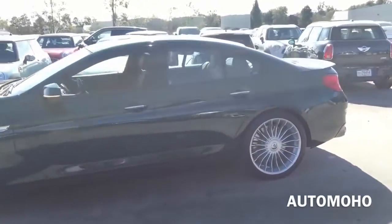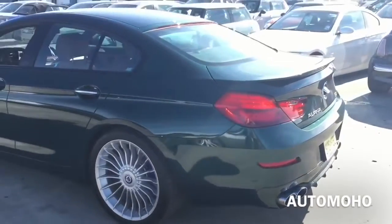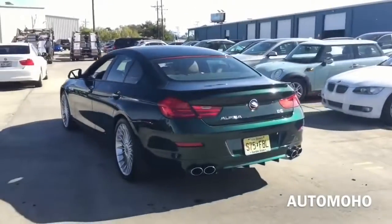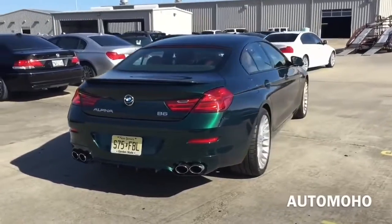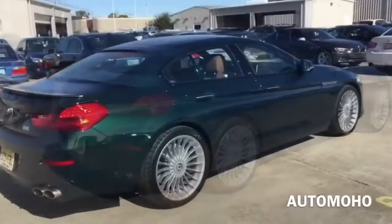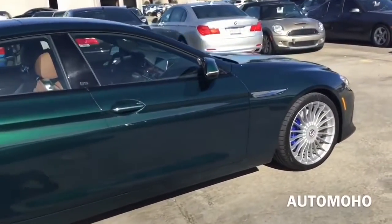The BMW Alpina B6 bi-turbo Gran Coupe is truly unique. As the first four-door coupe from Alpina, it represents a seamless blend of superior dynamics, aesthetic design, and luxury. The combination of a powerful, high-torque V8 bi-turbo engine with all-wheel drive yields unrivaled performance and takes the Alpina driving experience to a whole new level. Accelerating from 0 to 60 in just 3.6 seconds, the BMW Alpina B6 bi-turbo Gran Coupe can reach a top speed of 200 miles per hour.